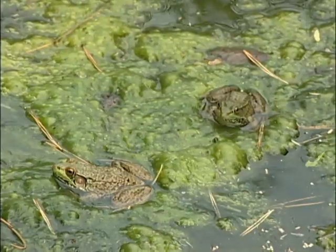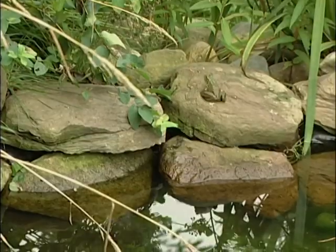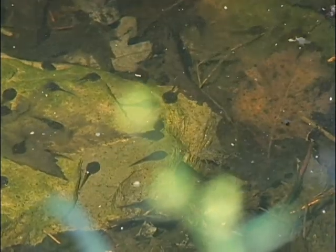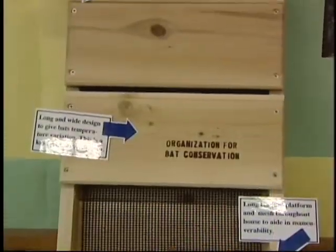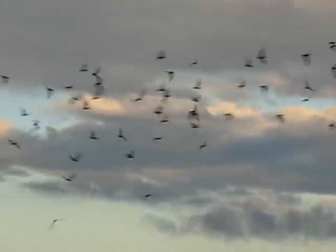Places to raise young is another requirement for the Backyard Wildlife Habitat Program. Your water, your ponds, is an excellent source for frogs and salamanders to raise their young. Adding bluebird nesting boxes, adding a bat box that both provides cover for bats and a place for bats to engage in courtship behavior and raise their young.